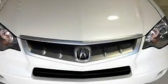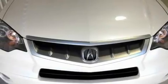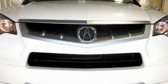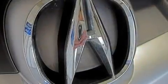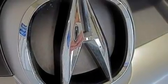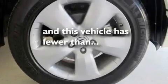Its top features include a power moonroof, a split-folding rear seat, cruise control, a turbocharger, 18-inch alloy wheels, an illuminated passenger side vanity mirror, 12-volt power outlets, a low-tire pressure indicator, an auto-dimming rearview mirror, and this vehicle has fewer than 20,000 miles on the odometer.